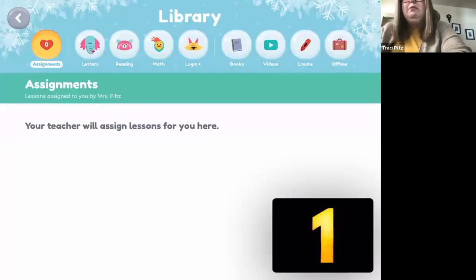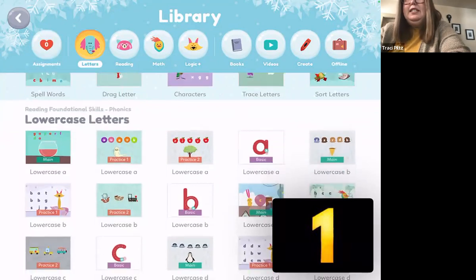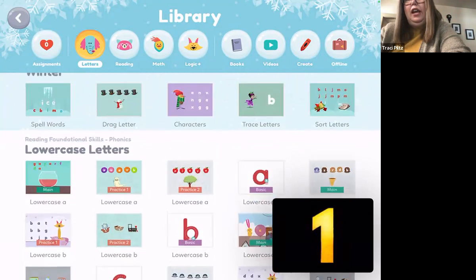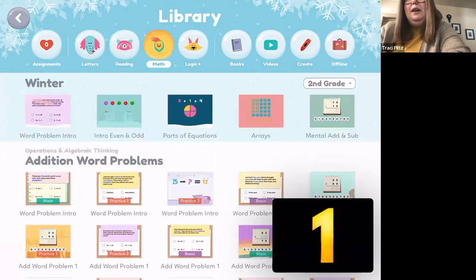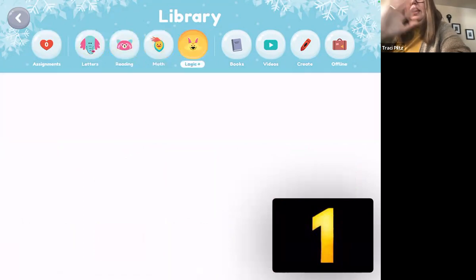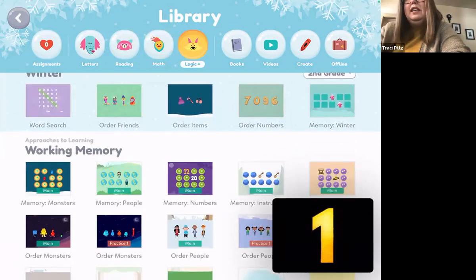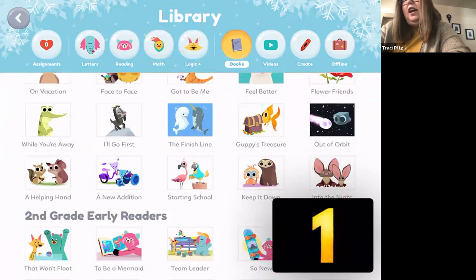If I tap on library, you'll notice that there's a space where you can assign things to your students. And then I'm just going to click across the top here so you get an idea. Again, this is first grade, but you can change this for pre-K up to second grade. So lots of really engaging learning activities for students in math, reading, some phonics skills, and logic. They have a collection of books, which you saw. And again, this is where that spark comes in.